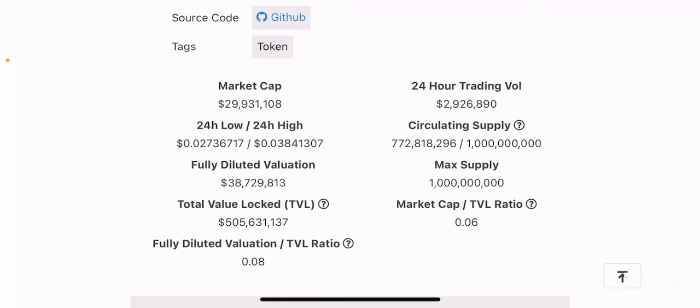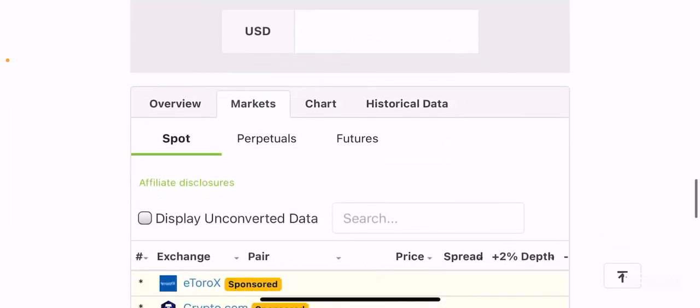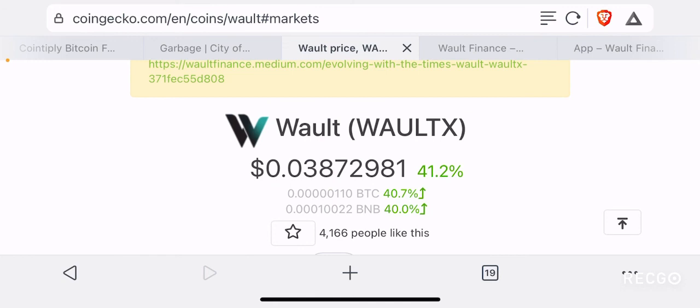But I'm not really a big fan of their max supply, but it's still something that you can overlook, considering the fact that this project does try to be an all-in-one place for Binance Smart Chain, right? And once it expands to the Polygon network, it will only continue to grow because the Polygon network itself is exploding and growing, right?